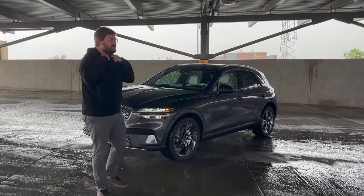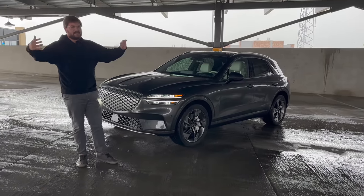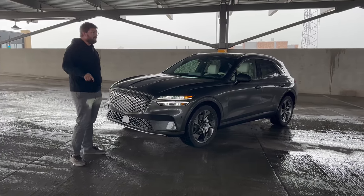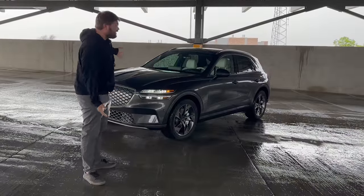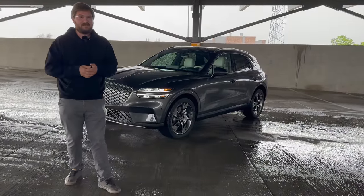And we've seen them do this with the G80. They also have an electrified G80. That's their sort of luxury sedan, one down from the top. And yeah, I mean, this is a pretty good idea. The problem is that's only a 77.4 kilowatt hour battery pack powering this fairly large, fairly heavy SUV. I don't think that's enough capacity.